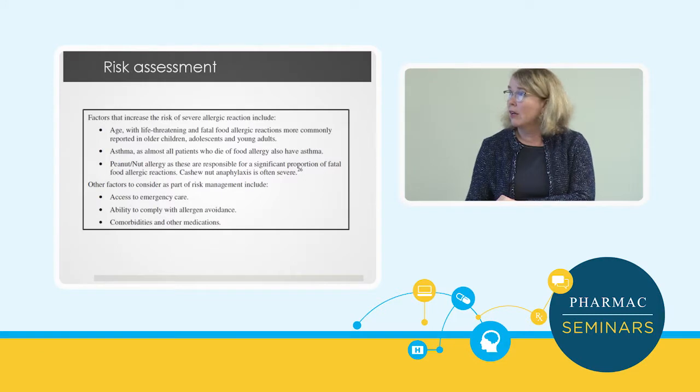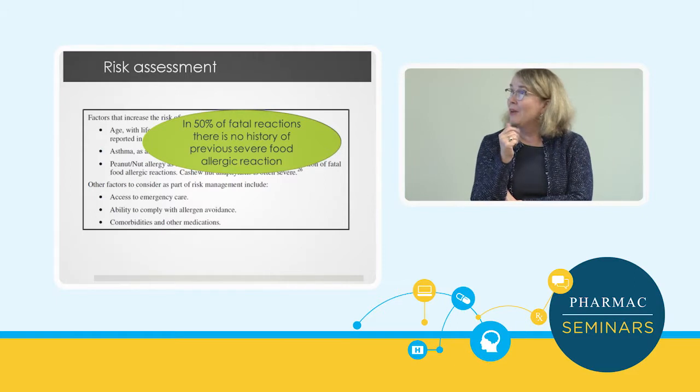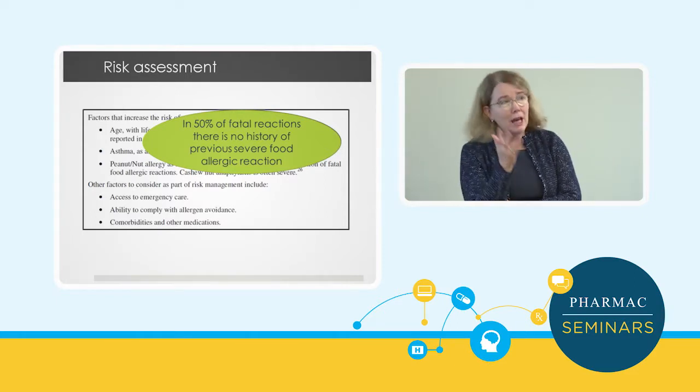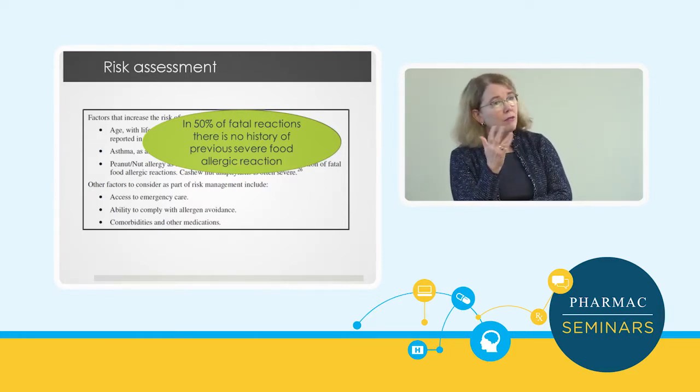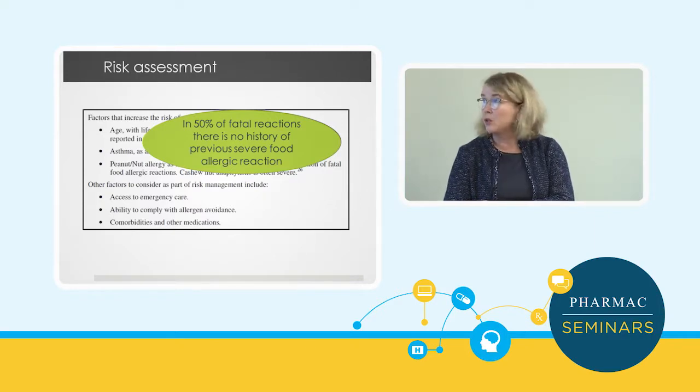I think one of the things I wanted to add in was important. When you look at the registries, half of the patients who die haven't had a previous severe food allergic reaction. It's a UK series and an American series, with about 70-odd patients in each series. So half of them were people who knew they were food allergic, they'd had previous allergic reactions, and they hadn't had an allergic reaction bad enough to take them to an emergency department. But on this occasion, they had a fatal food allergic reaction. And that's quite worrying, because it just makes it very hard to predict who's going to get into trouble.